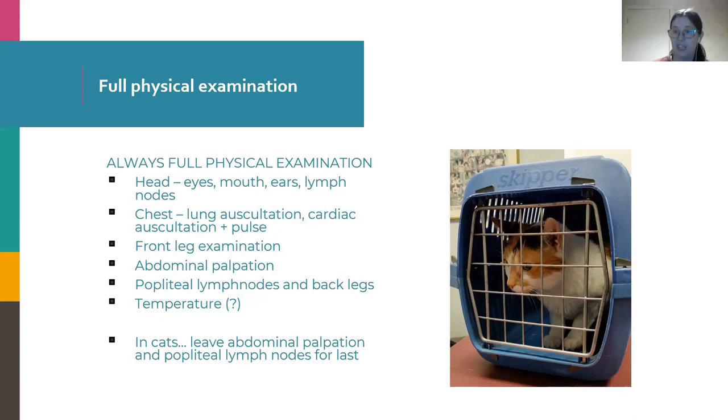I am unlikely to not vaccinate just for the high temperature, depending on how it is. And I'm probably just going to put it down to it's hot weather, it's been running outside, it's a cat, it's warm inside the car, it's warm inside the carrier. And I'm not going to consider that they have a fever. I'm just going to consider that they have a high temperature.